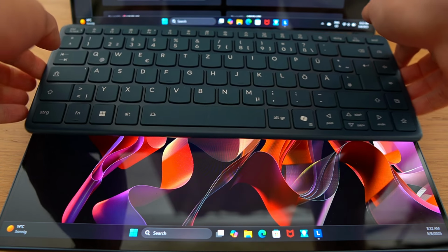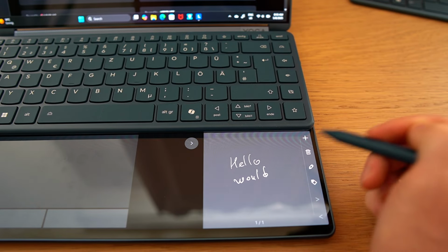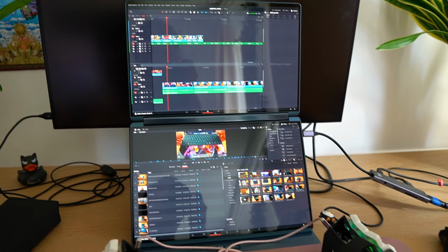One screen for notes, another screen for browser or other information sources. Work meetings: one screen for video call, another for specification or any other documents. Video production: one screen for video editor, another screen for notes or script.